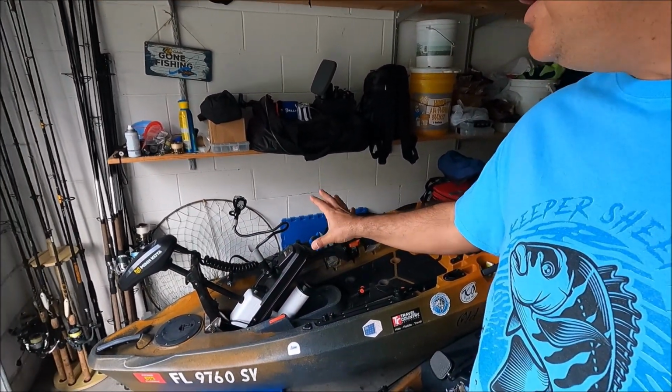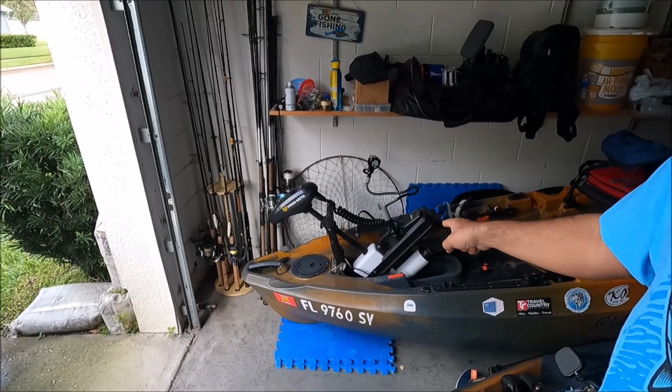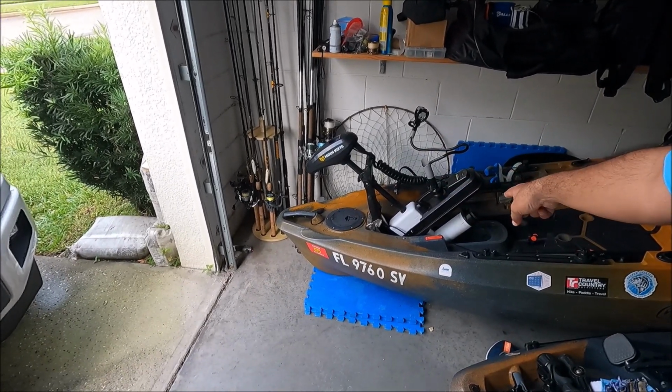So why would I sell it? My first thing will be speed. And with the speed, what I mean is, it's a 45-pound thrust Minn Kota motor, and it's not a brushless motor. The motor has brushes, so throughout the years, the brushes get used and worn, so it slows down your speed. I started with 4.5 miles an hour max speed, brand new, and now I'm getting 3.3, 3.4, max 4.1. That's what I'm getting, and that's after I actually switched the brushes. I actually did the maintenance and put in new brushes, so it did help me 0.5, 0.6 miles.